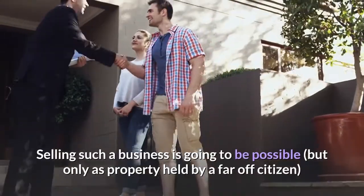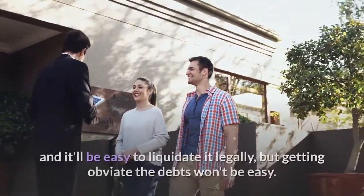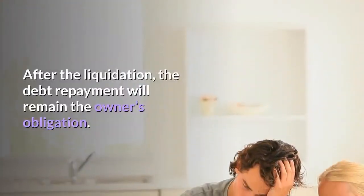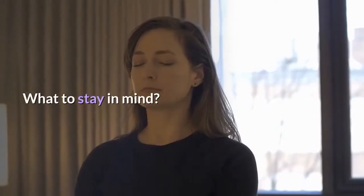Selling such a business will be possible, but only as property held by a foreign citizen, and it will be easy to liquidate it legally, but getting rid of the debts won't be easy. After the liquidation, the debt repayment will remain the owner's obligation. What to keep in mind?